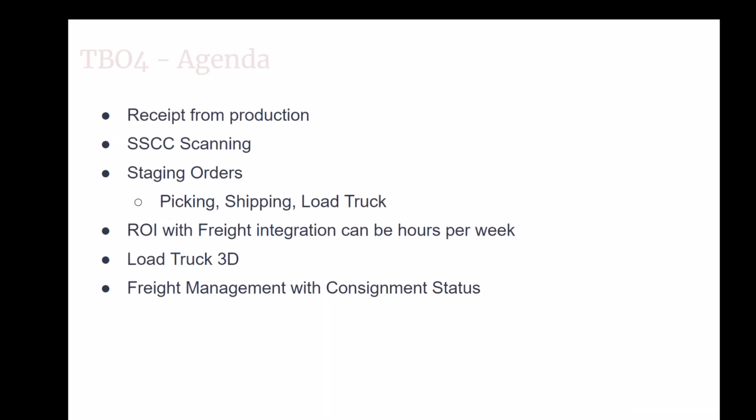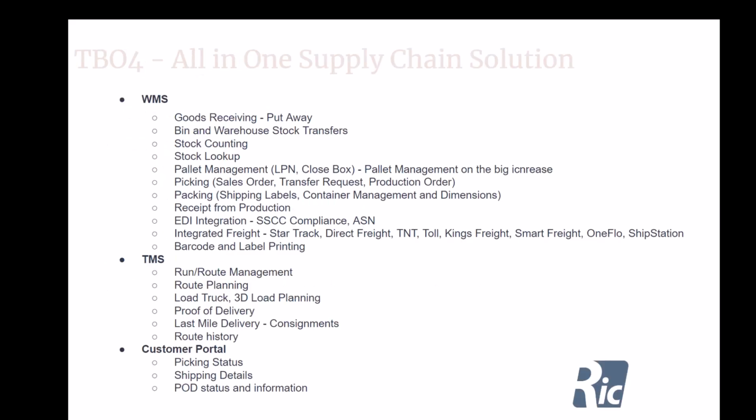Today's agenda, we're going to go through receipt from production. We'll do SSCC scanning, staging orders such as picking, shipping, loading truck. There's a freight integration where we see a large return on investment, and we have load truck, and this load truck also includes a 3D solution. We also have our freight management with consignment status through our customer portal. So we have a lot of functionality with the WMS, TMS and customer portal.